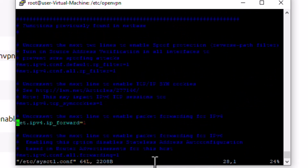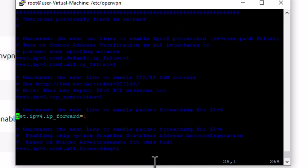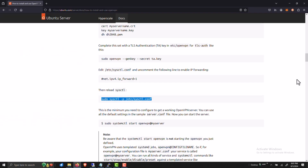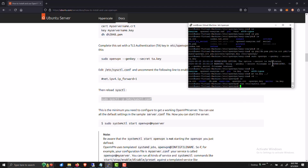sysctl.conf. And then there we are. I already did this earlier. So you just basically got to find it and uncomment it. It was commented out by default. And that just allows routing. And I could reload here, but I don't need to in my case because I already did that. Now, we have that set up.